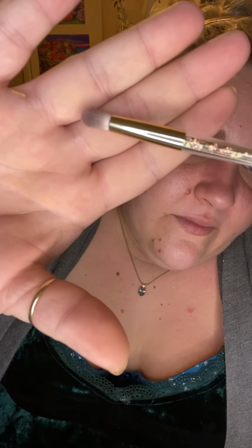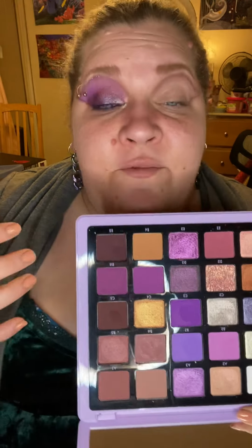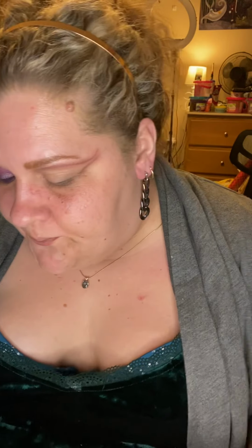Now I'm going to go in with a detail blender, just a domed, small, fluffy blending brush. And I'm going to go into A4, which is this color right here. It's really beautiful, it's got a plum gray undertone. Really, really beautiful for a transition.